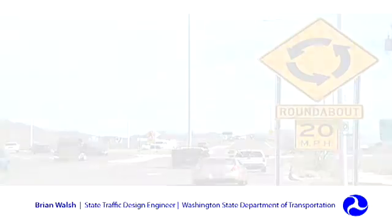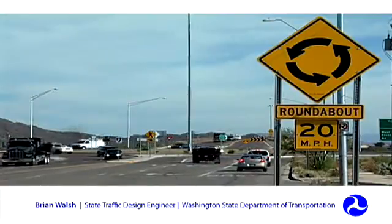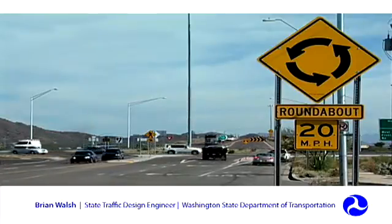In the 12 years the department has been building roundabouts, we've had our share of skeptics. But what we found is after the roundabout is built, the skeptics become supportive of the idea, which is a tribute to the time savings and the safety benefits that a roundabout offers.